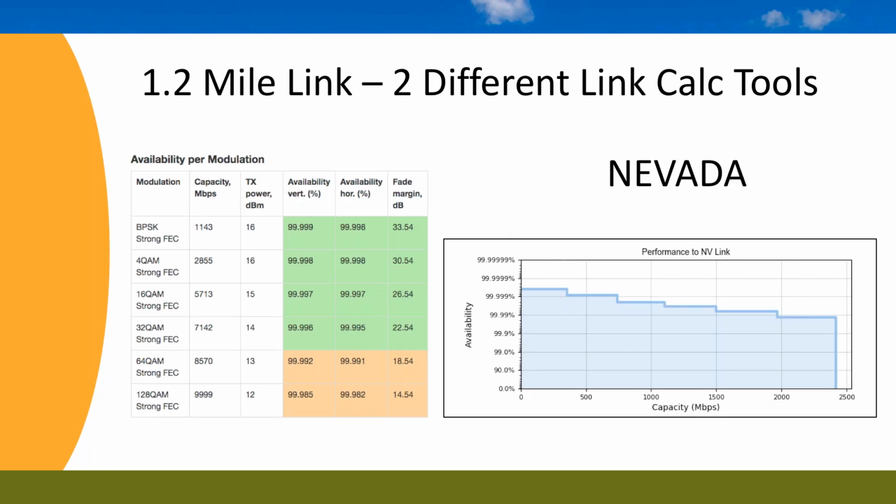So here's an example, and I used two different link calc tools to show this, so we can see different ways of looking at it and also prove the same point with different tools, right? This is a 1.2 mile link designed in Nevada, not anywhere specific, but in Nevada. And the system on the left is approximately a 10 gig system at the highest modulation scheme.